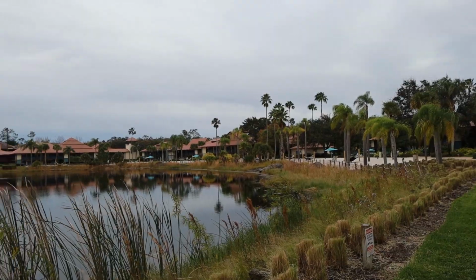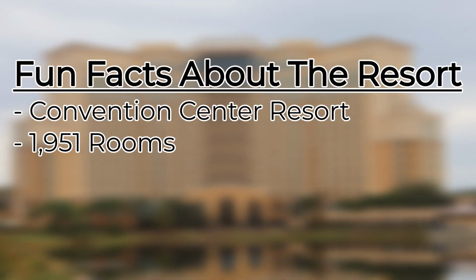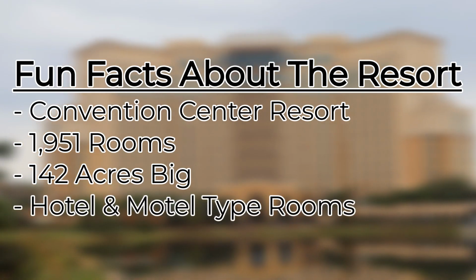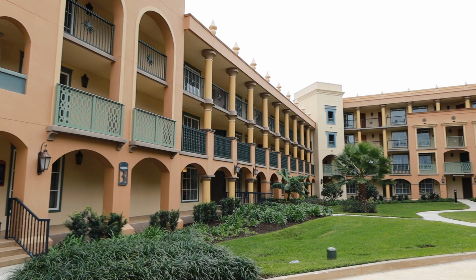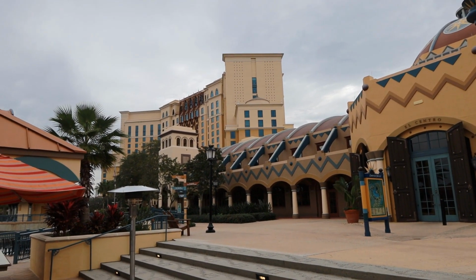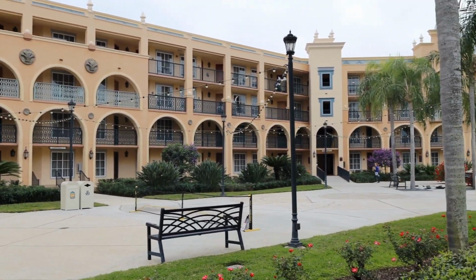Before we get started, here are some fun facts about the property. It's a convention center resort. It has 1,951 rooms. It is 142 acres in size and has rooms in the style of a hotel and motel. The theme of the property is dedicated to American colonial Spanish and Southwestern America. The building designs all around the property are inspired by the mission cities built during the Spanish colonial era.